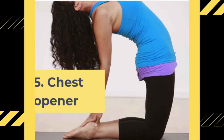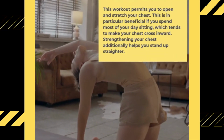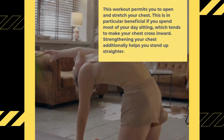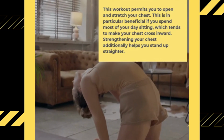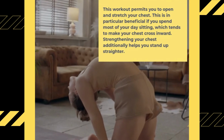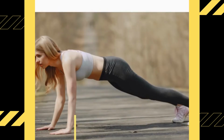5. Chest opener. This exercise allows you to open and stretch your chest. This is especially beneficial if you spend most of your day sitting, which tends to make your chest go inward. Strengthening your chest also helps you stand up straighter.